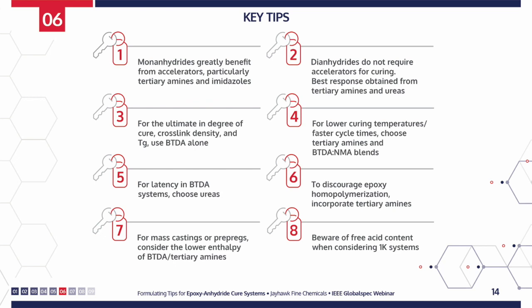Number four, if you seek a lower curing temperature, a faster cycle time, and overall more rapid system, tertiary amines and the dianhydride monoanhydride blend worked very well and served as a good compromise.